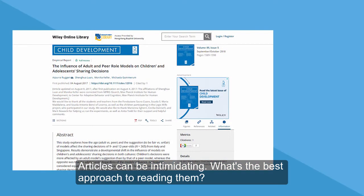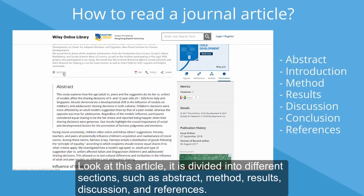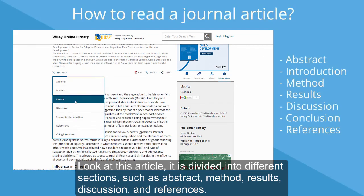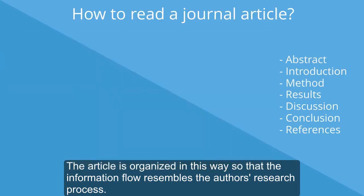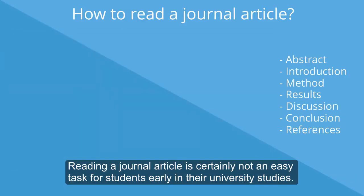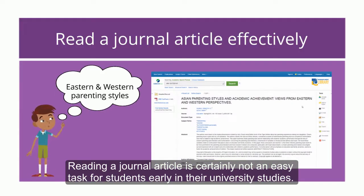Articles can be intimidating. What's the best approach to reading them? Look at this article. It is divided into different sections such as abstract, method, results, discussion, and references. The article is organized in this way so that the information flow resembles the author's research process. Reading a journal article is certainly not an easy task for students early in their university studies.